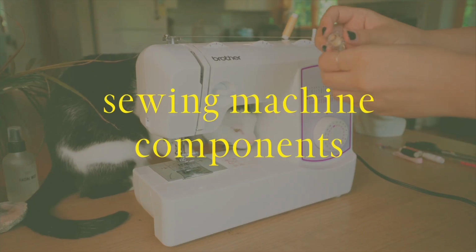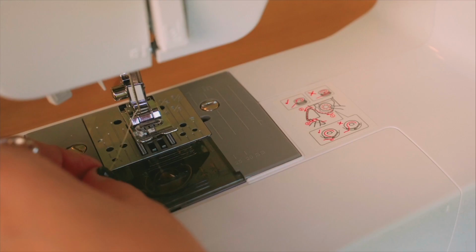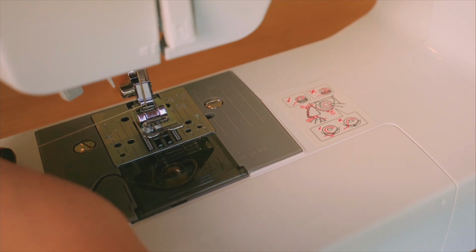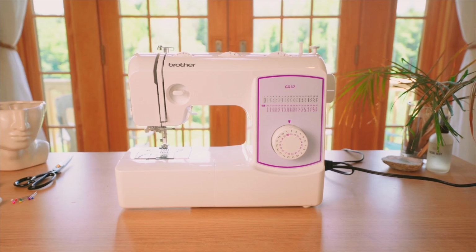Quick summary of how the stitches work. There's a thread that comes in from above the fabric, and there's a thread that comes in from below. The thread above is threaded into the sewing machine needle, and the thread below is wound around a bobbin. Each sewing machine is a little different, but the components are usually similar.